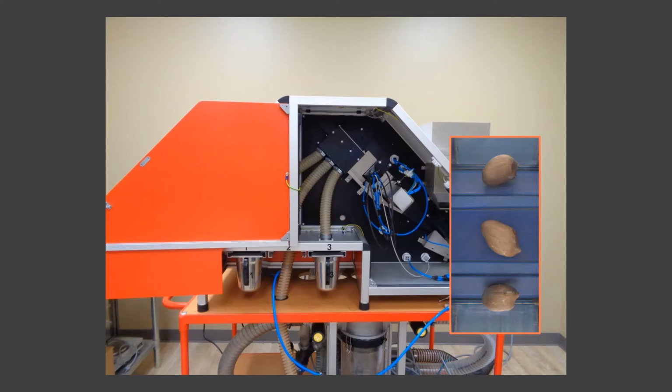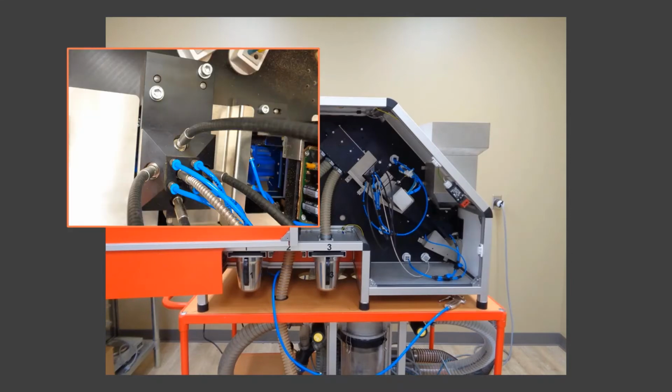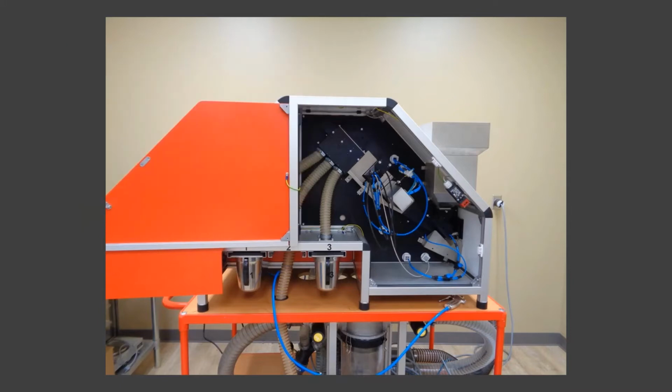The kernels first pass through the vision system, where a 3D image, like the one you see here, is acquired. The kernels then pass through the NIR, where biochemical measurements are taken. Directly after this, using machine learning and a computer algorithm, a quick decision is made by the device to then sort the kernel into the corresponding bin, based on the desired property and selected threshold. Since we sorted using the property of oleic acid, conventional or normal oleic peanuts were sorted into bin 3, high oleic peanuts to bin 2, and unclassified kernels to bin 1.